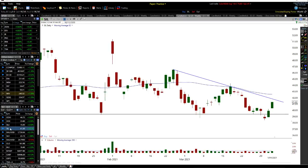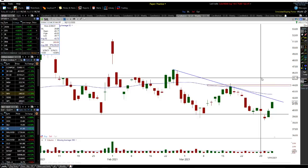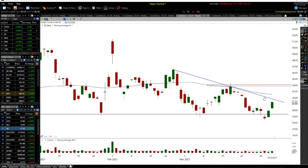And the same thing for the SIL. The line in the sand for this one here, guys, is definitely around the $44 level, around that level there. And we can see we have a lower high. Once again, this point through here could be that.